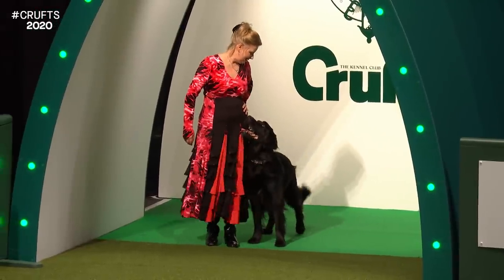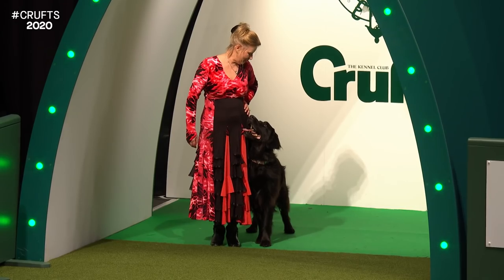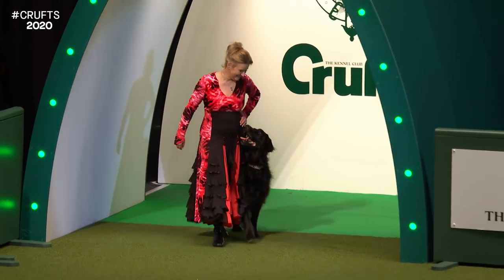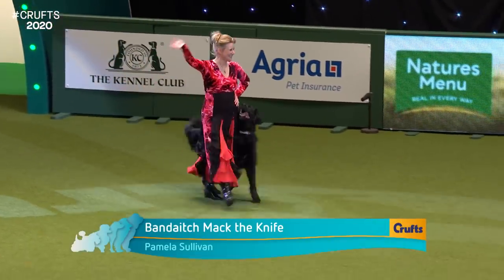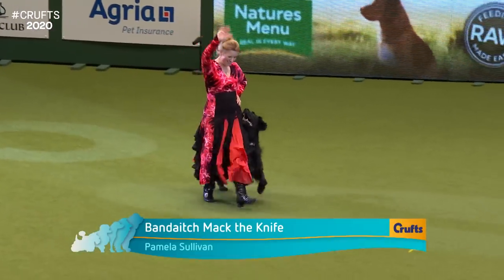So our final competitor, Pamela Sullivan. This is Mackie, a crossbreed. He's 6 years old, and they are going to be performing to... now bear with me, and I can only apologise... Malaguena by Grupo Ilias Duvan. Don't ask me to say that again.